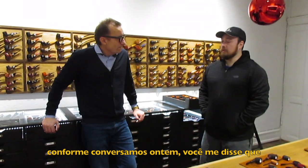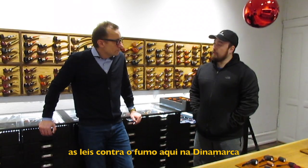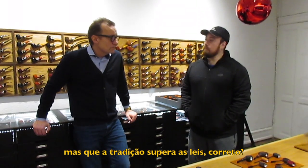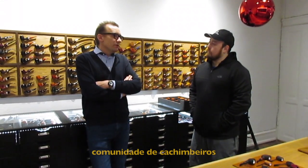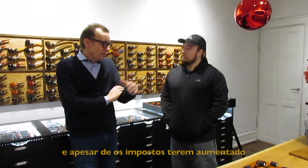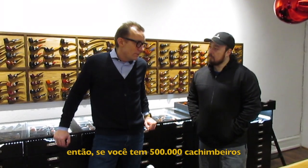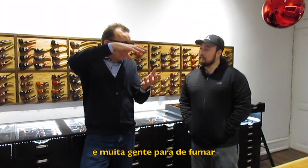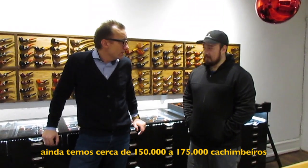Okay. As we were talking yesterday, you told me that laws against smoking here in Denmark are quite restrictive, as in Brazil, but tradition overcomes the laws, right? Yes, of course. If you have a big community of pipe smokers, even though they have increased taxes and made it a little more difficult to be a smoker, then if you have 500,000 pipe smokers and a lot of people stop smoking, then we still have around 150, 175,000 people left.